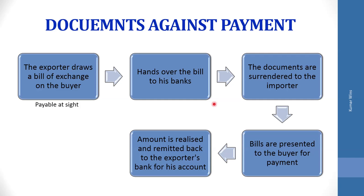So in case of goods sold on DAP basis, the exporter retains control of goods till payment is received, but still there is a risk. If the bill is not paid on presentation and the goods are lying in the foreign port, what about the custom duties? What about the warehouse and insurance charges and other incidental expenses? Yes, these charges keep accumulating.